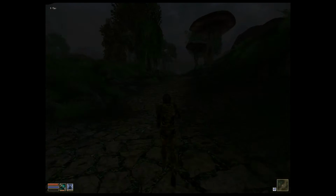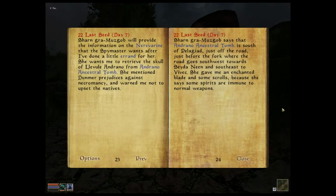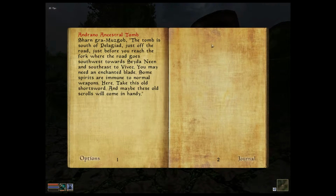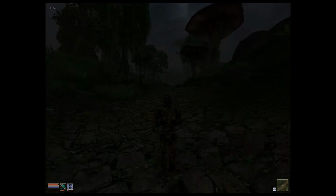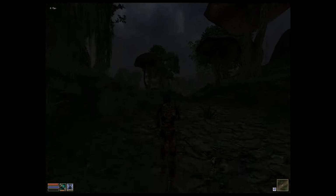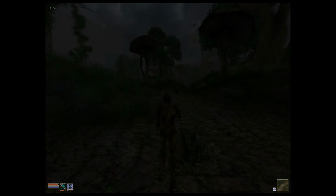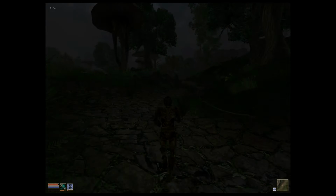Alright, anyway. We're off. I'm gonna look at the journal again. Okay. The tomb is south of Pelagia, just off the road, just before you reach the fork where the road goes southwest towards Seydanin. Okay. Alright, put on the auto run. Yeah, I never really used the auto run, but I guess it works for straight paths.